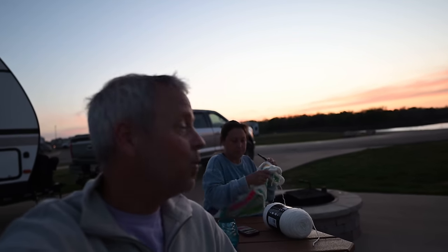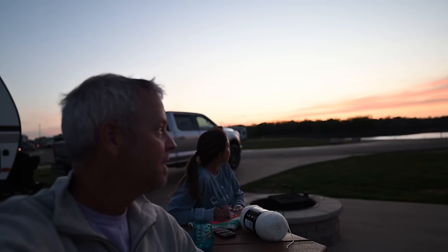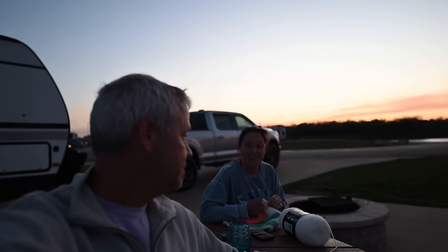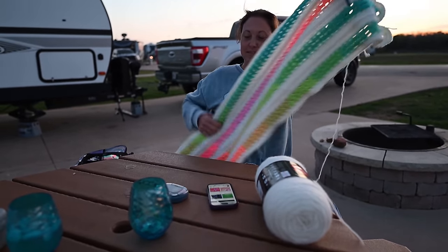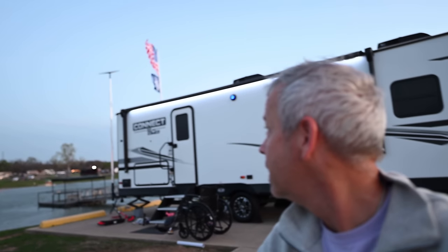This is our last night here, gang, and we're just enjoying the weather. Beautiful sunset behind us. I don't know if you'll be able to see it, but the kids are inside with their new friend watching a movie. We got Mama making some kind of blanket. She's the crafty one, but it has just been crazy windy. I don't know if you can see the flags up there.